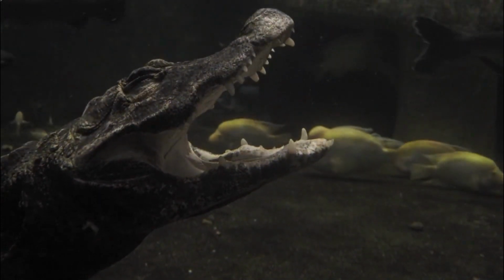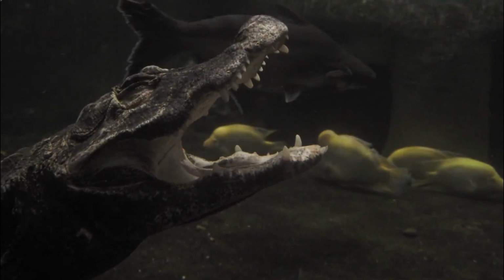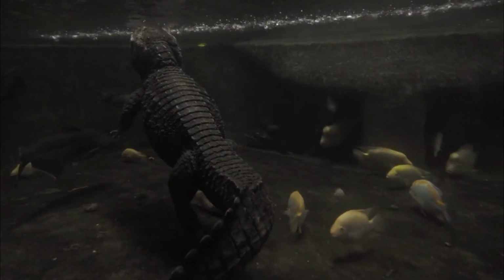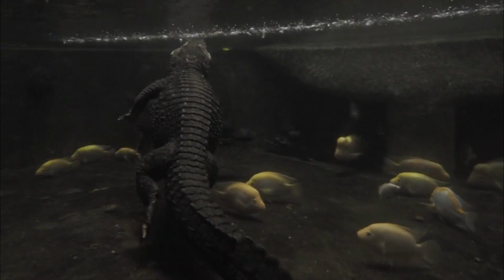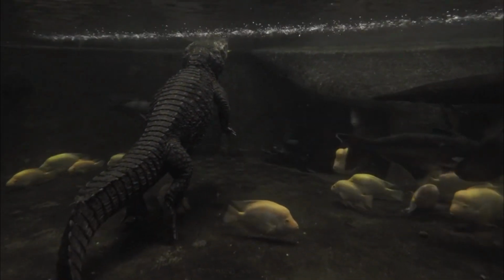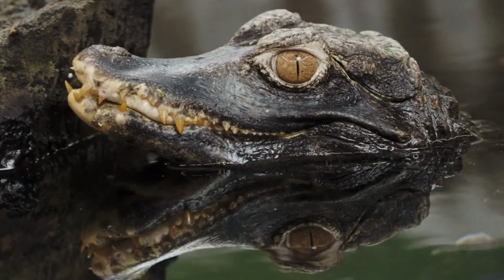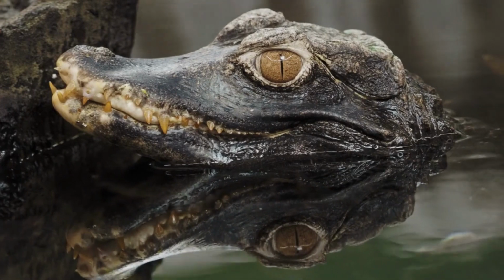Number 10. Conservation awareness. Due to their relatively small size and elusive behavior, dwarf crocodiles might receive less attention in conservation efforts compared to larger, more well-known crocodile species. Raising awareness about their ecological importance and vulnerable status is crucial for their conservation.